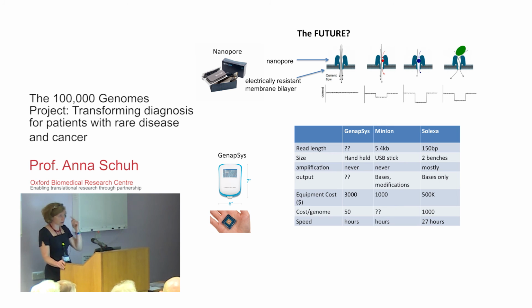There are now several companies and they're heavily competing with each other, including some Oxford spin-outs like Nanopore. They will provide, in the not too distant future, similar but different technology so that you can probably sequence a whole genome on a device that is not bigger than a mobile phone. And they will probably do this at a cost of $50, and it will be very, very fast and very cheap. At the moment, it's not that precise yet.